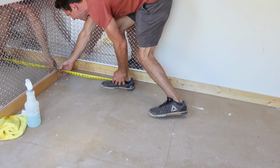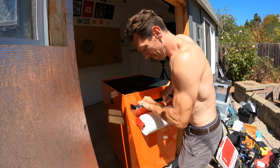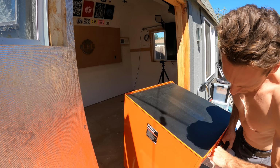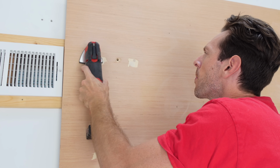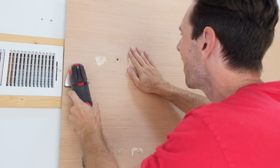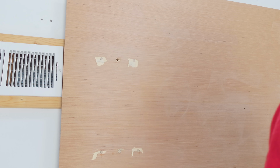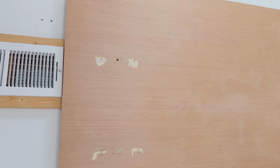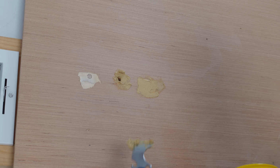And now it begins. Let's do some measurements, pull some trim, get every piece of anything out of the shed, and start treading water and try not to drown. So for some reason, I thought I should take the time to restore this piece of plywood instead of just going to Home Depot and buying a new sheet. So I sanded it down, I filled it in with wood putty, and it's okay, but it would have been so much better just to start fresh.